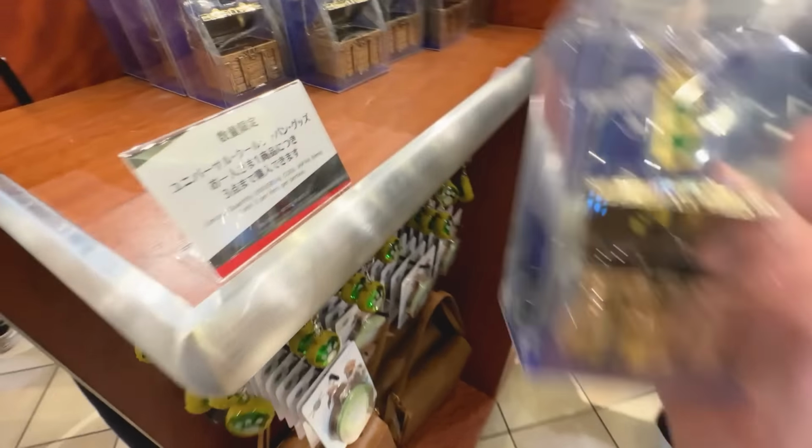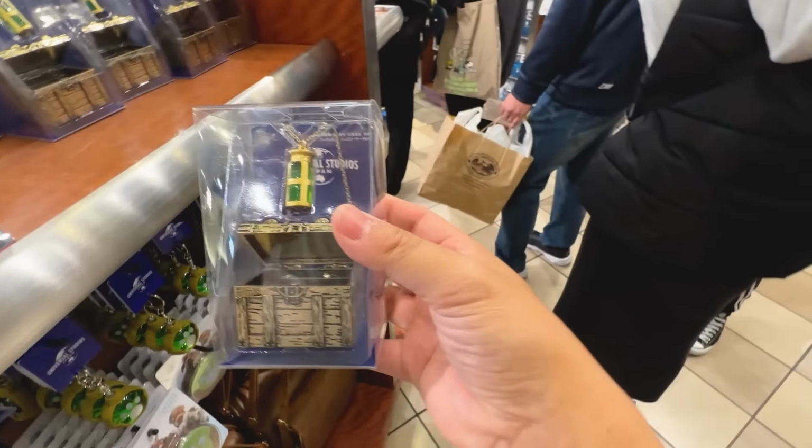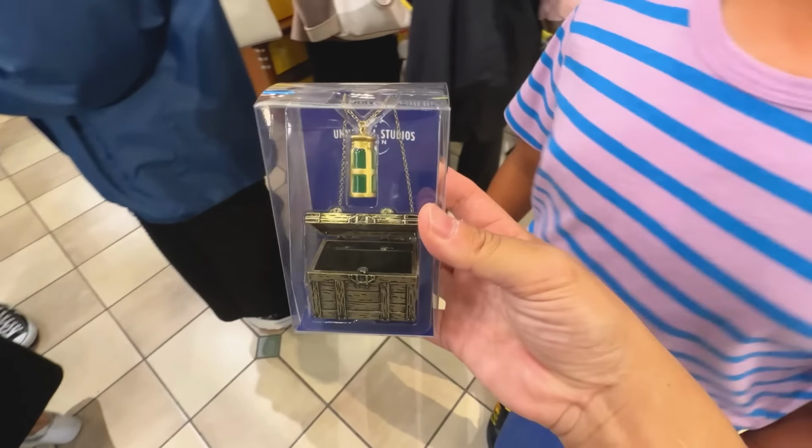Oh, this looks cool. What is this? Oh, this is a Universal Studio exclusive. I'm gonna get this one. It's from Monster Hunter. Nice. Alright, what do you want, Ryan? I think I know. Okay, let's go.